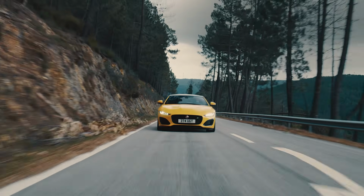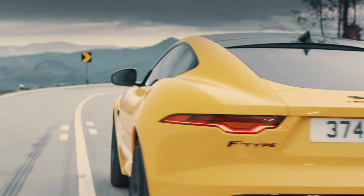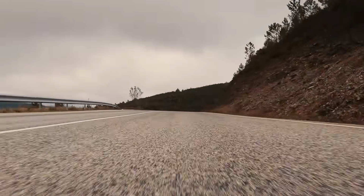If there's one weak point in this car, I'd say it's definitely the brakes. There's been a couple of times in my drive today when I've had to go for a little cool down lap, shall we say, to avoid the prospect of fire. But Jaguar do offer the option of carbon ceramics. Tick that box.